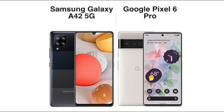They're both AMOLED displays, but you get 60 Hz on the A42 versus 120 Hz on the Pixel. Resolution is pretty low on the A42, 720p display versus the full HD 1440 resolution on the Pixel 6 Pro. Pixel density is 266 on the Samsung, 512 on the Pixel. Pixel also has always on display.